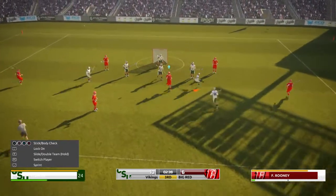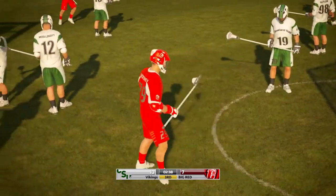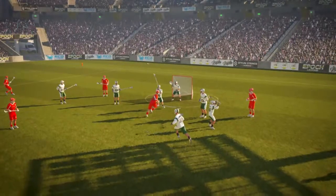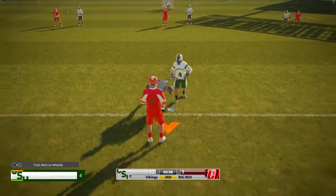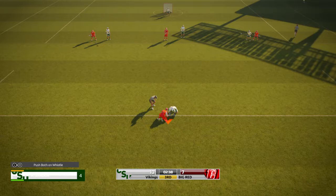Here's Felix Rooney bringing it in. Rooney gets the goal. As I just flailed my stick in front of him, I couldn't do much to stop him. He had one thought in mind that time, and it was, I'm taking this myself. Perhaps getting frustrated with Cornell's lack of success so far. It's all about heart.